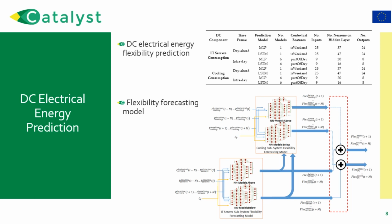Analyzing the DC energy demand and flexibility patterns of various DC, we have selected the IT servers and cooling subsystems, which are the major contributors to the DC total energy demand, as relevant subsystems for the energy forecasting process, as shown in the model architecture. There is a strong dependency between the energy demand and flexibility potential of the IT servers and cooling subsystems, which needs to be captured in the prediction model.